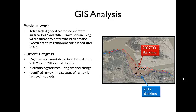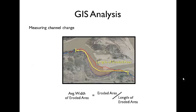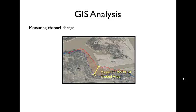And then what we're measuring is the length of the eroded area. If we take that total eroded area divided by the length, then that gives us the average width of this eroded polygon. And then we're also measuring the maximum width of the eroded area. So our goal is then to, when we digitize the pre-removal sections, we'll be able to compare pre-removal channel changes with post-removal channel changes.